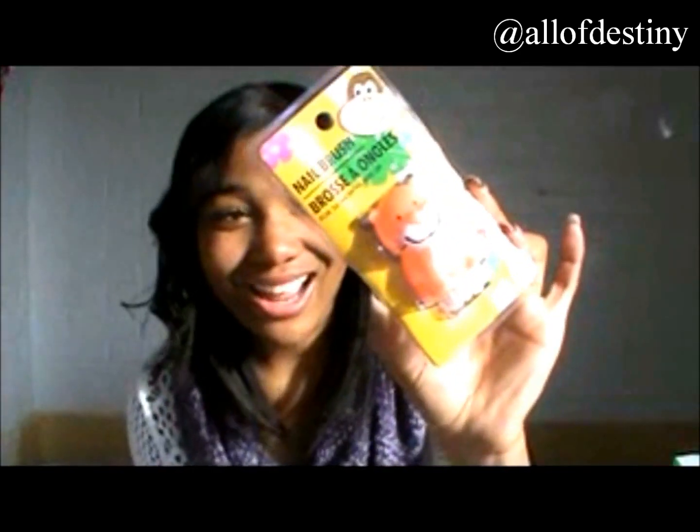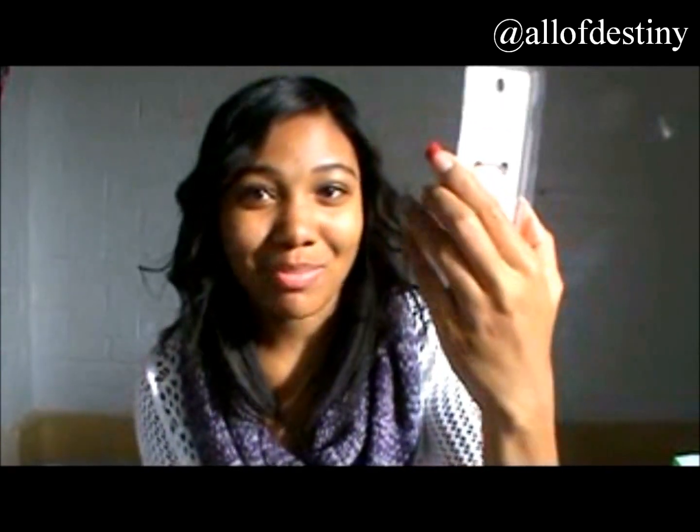First, I got this pretty little nail brush. It's a little orange cat, and it's a little nail brush. I haven't used this yet because my nails are already done. I haven't used this yet either. It's like a pumice stone. Is that how you say it? Pumice stone. Pink is my favorite color. And this is what it looks like. It's just like a little heart.